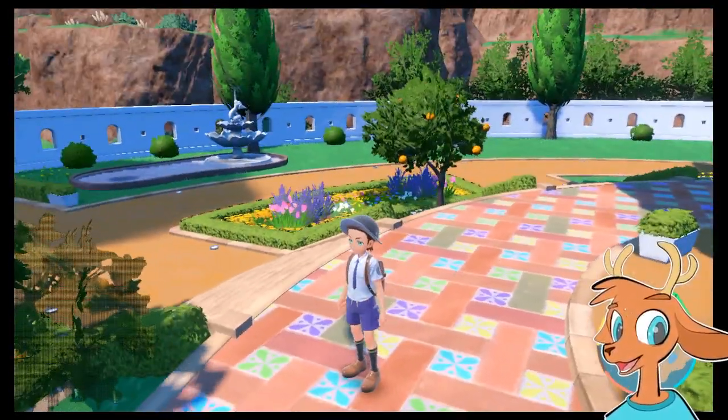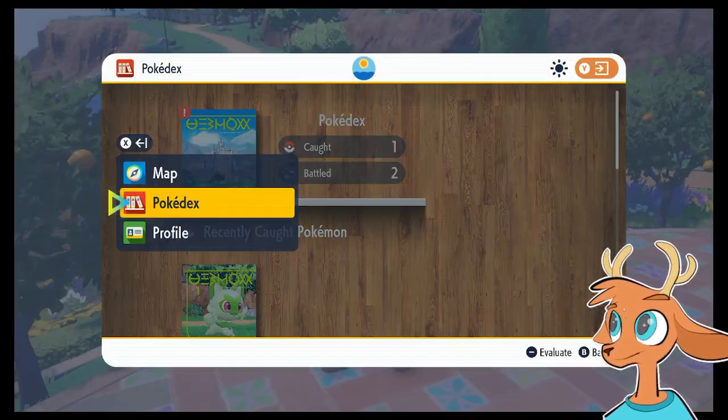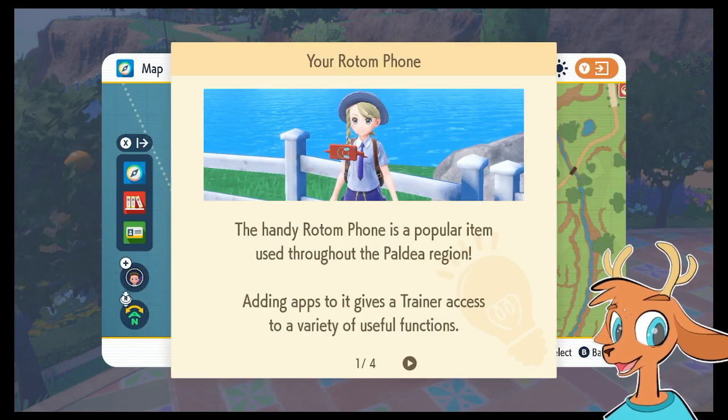Where was I supposed to go, by the way? I'm supposed to be going... Oh, wait, what's X do? Oh, there's my profile and stuff. What about my map? Does it tell me where I'm supposed to go on my map?